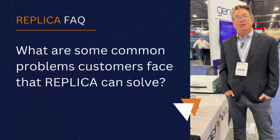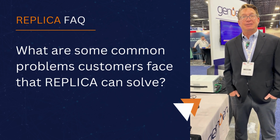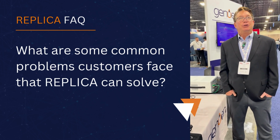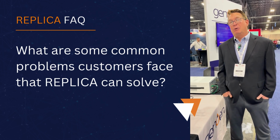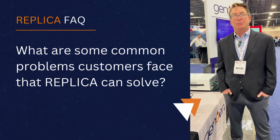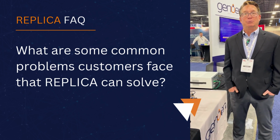With Replica, it will solve that problem, and in addition to that, it's based on the Linux OS, multiple versions of it. You can use Replica across different platforms. So if you've got a HIL by one manufacturer and a HIL by another, in theory, Replica could allow them to communicate instead of the proprietary way in which certain platforms do it internally.